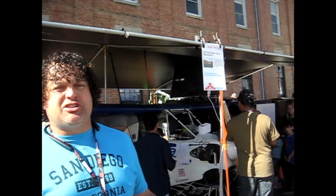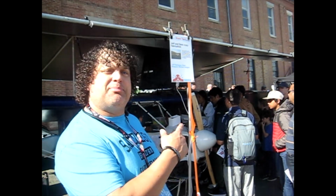Basically what we're doing over here, this is a fully functional, ready-to-fly airplane that I do fly and have a lot of fun with. But the point is I want to be able to inspire the kids, because if the kids want to see an airplane, they can't get through the fence at the airport. So I figured I'll bring the plane to them, let them touch it, poke it, play with it, and then get inside of it and try to fly it.